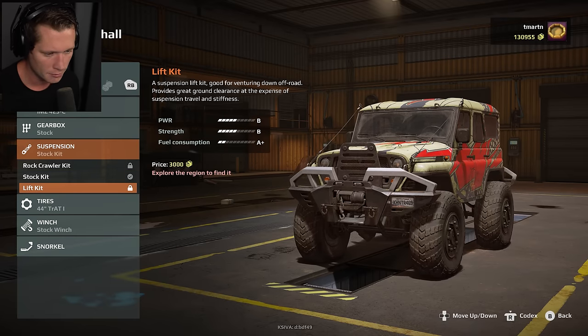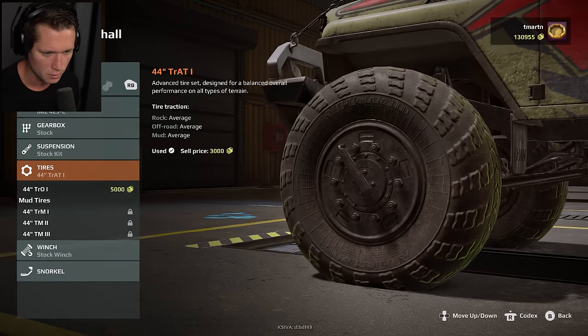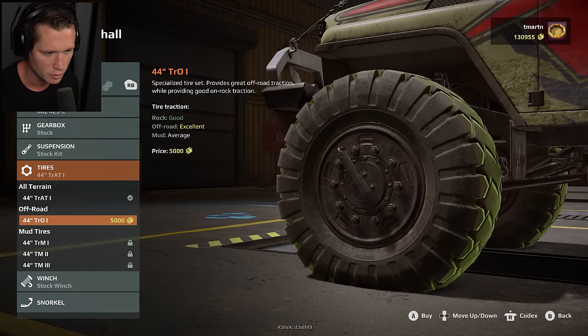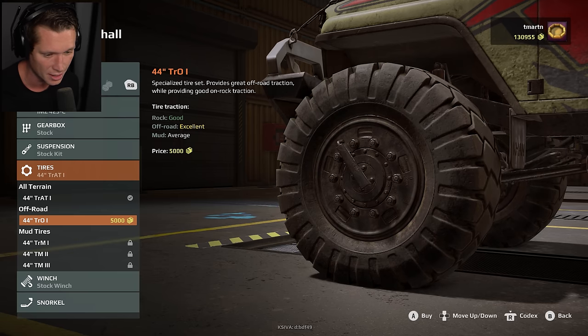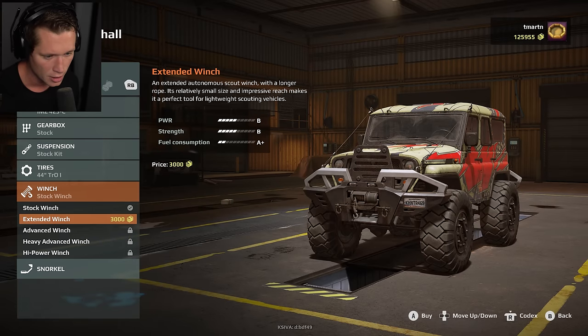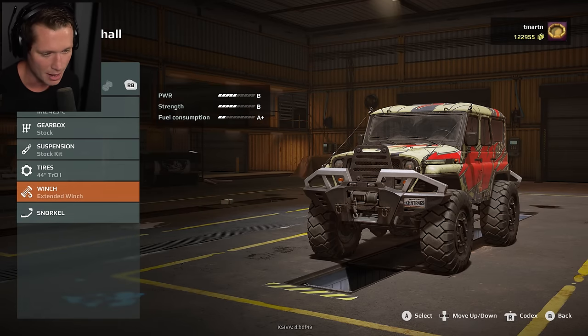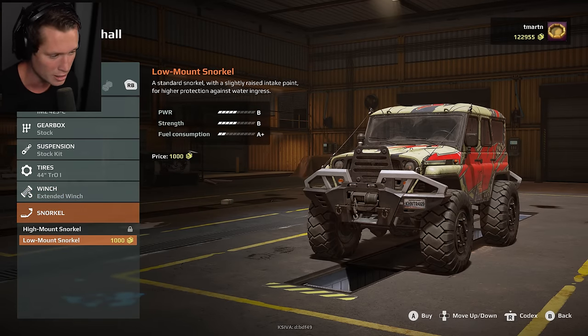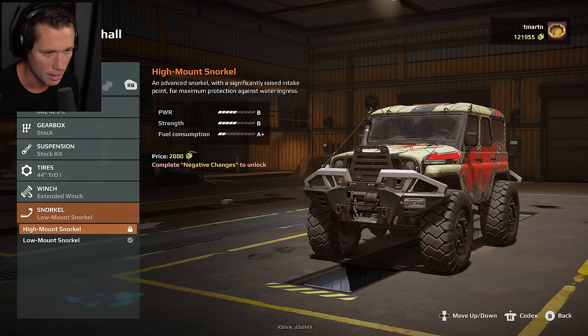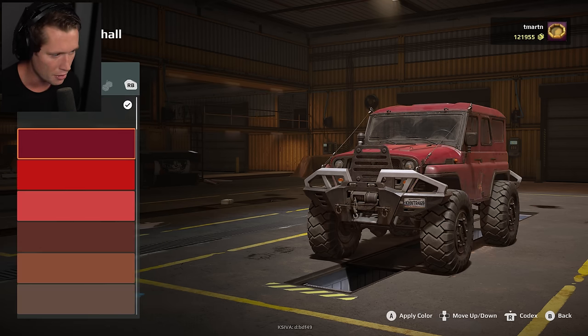I feel like that's probably not worth it, so we're gonna chill on that. We can't get the lift suspension yet. We're gonna have to search the region to be able to find that. We can get these tires, so our stock ones are average, average, average. These are good, excellent, average. I say we go with that. We could go with an extended winch. For $3,000, this is going to be our go-to exploratory vehicle now. Let's get the low-mounted snorkel. Obviously, want to get the high-mounted eventually, too. But things are looking pretty good.